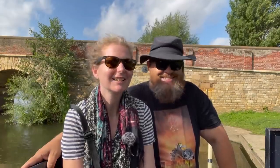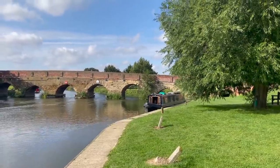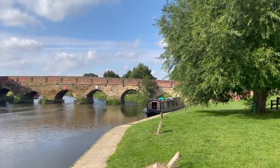And it's one of my new favorite. Like 150 feet. Anyway, however far away it is, it's one of my new favorite moorings. It's just so nice here.